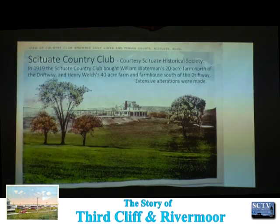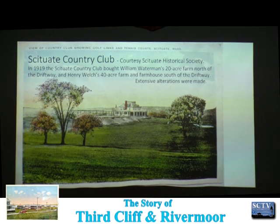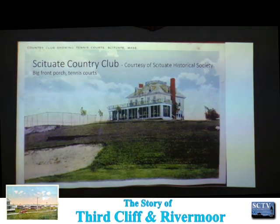So they came, they built, they played at the Scituate Country Club here, which was the old Welch farmhouse. It goes back to the early 1800s. You can see the tennis court there. This was Henry Welch's 40-acre farm, and then William Waterman, who owned that house with the three women in the front, sold a 20-acre farm, not that far, but a 20-acre farm that's north of the Driftway. So when you go through the Driftway, it's on both sides. Another view of the country club. Wow.